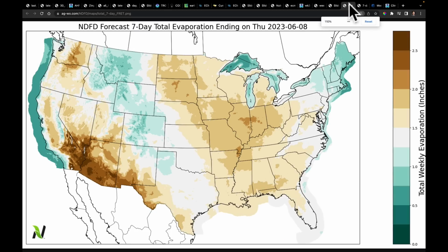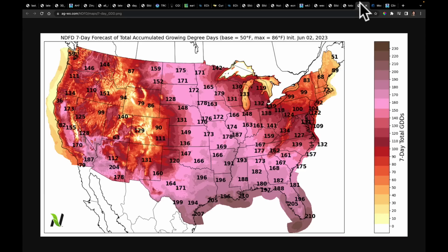Total evaporation over the next week, we continue to see 1.5 to 2 inches in through this corridor where the heat is coming. We know that it's going to be drier and there's only isolated convection. And then we look out there at that 7-day GDD map, and it really just hasn't changed much. There are new data in this map, but it's just such a consistent forecast. This is what we continue to expect to see.